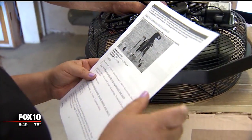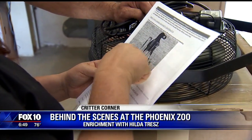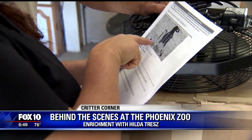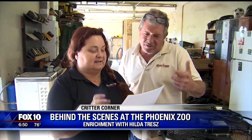I have all the measurements for you on this paper, and so what the raven is going to do is we're going to put the water level low, and we put their favorite fruit in there, and then they need to figure out to put rocks in there so they can elevate the water level as high so they can reach the food. So they actually drop it in there? Yeah, they drop it in there. Hilda works closely with zoo staff, turning her dreams into reality.